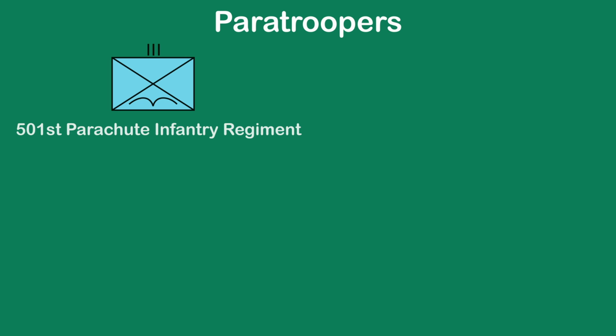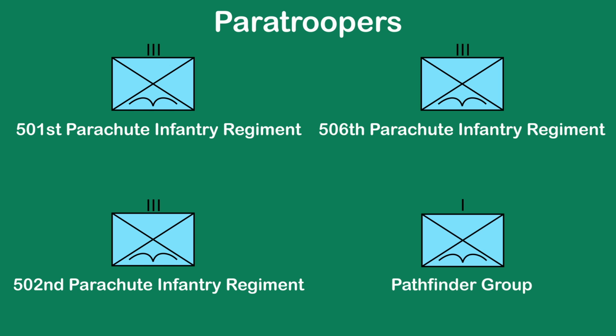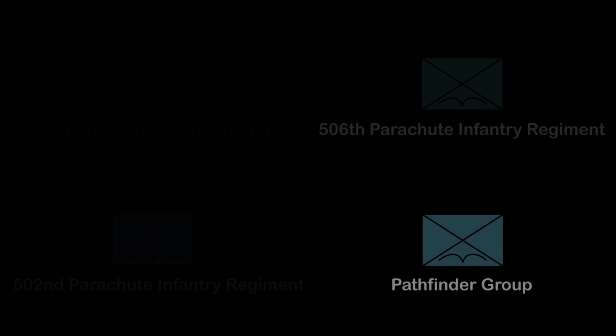Looking at the paratroopers first, these were broken down into three regiments, that being the 501st, 502nd, and 506th. A company worth of Pathfinders also rounded out this area. These were the main force of troops on the ground on D-Day, and had objectives to secure key areas to allow the troops on the beach to get ashore and link up inland.